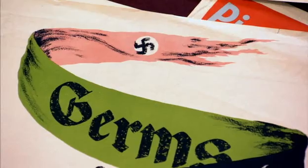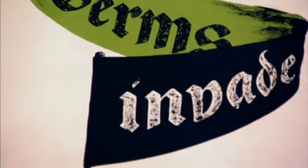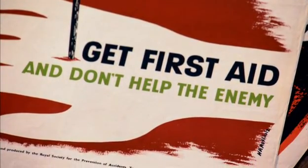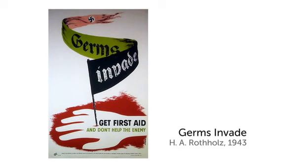The Germs Invade poster is one of the most amazing posters that I think my father had ever designed. You've got the swastika, you've got a very early Germanic typeface, and then you've got this very solid "Get first aid and don't help the enemy." There are a lot of meanings within this poster.